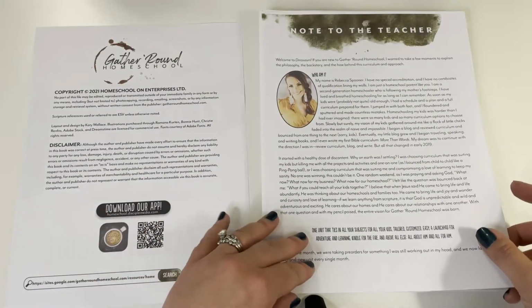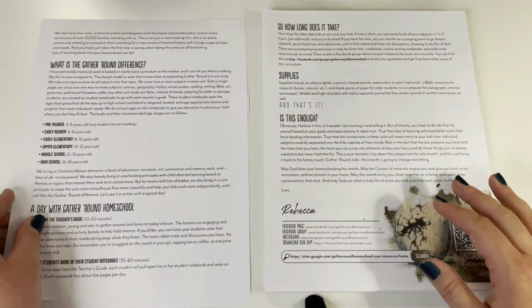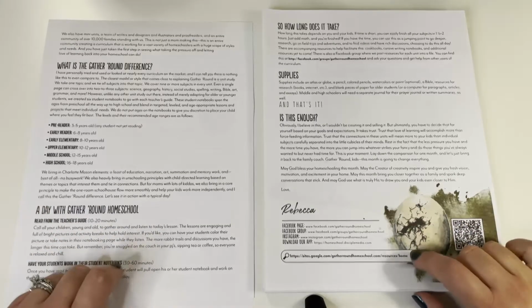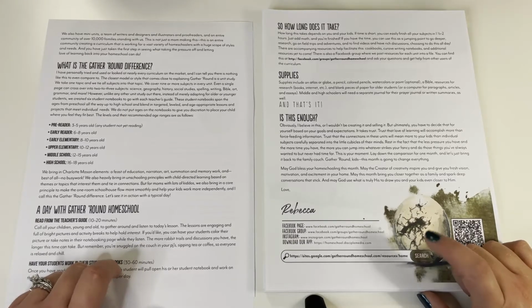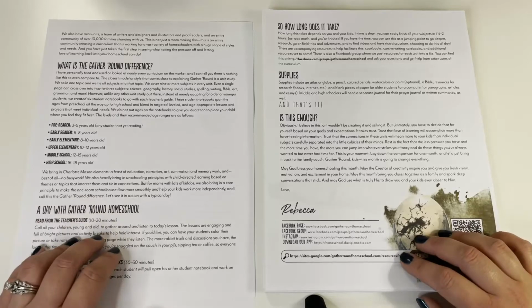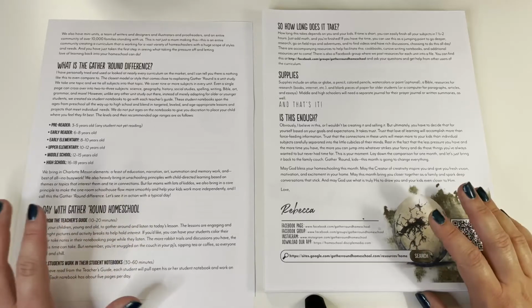I absolutely love Rebecca Spooner's vision for Gather Round and the units that have already come out. We're currently on year 3, and this is the second unit of 10 that will be released. And I believe there will be a few mini units, such as Christmas Around the World, and another novel study that will come out sometime in the spring. So there's so much new content coming out from Gather Round. I highly encourage you to go check out their website for more information.